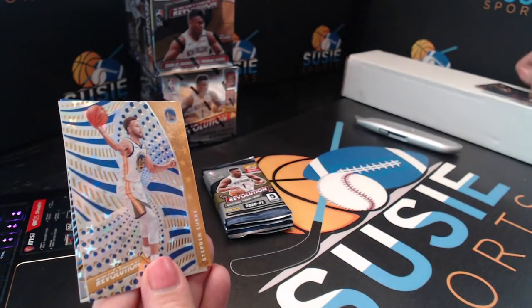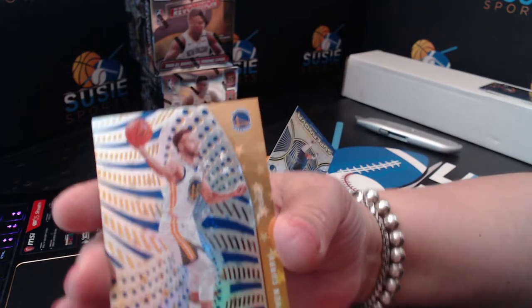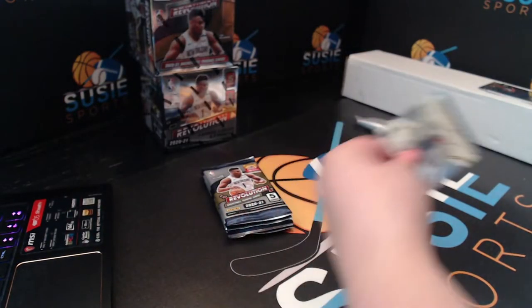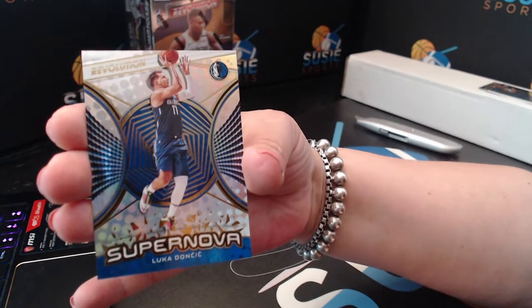Looking at Steph Curry, nice one for the Warriors coming out here. That on the Astro. Warriors tonight. Who has them? Ask the... No, I'm looking at the wrong thing. Alex Miles, nice one. Obviously looking for some Wiseman action there, too. And the nice Supernova Doncic coming out here.